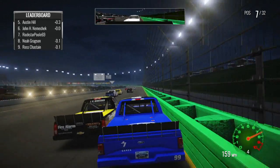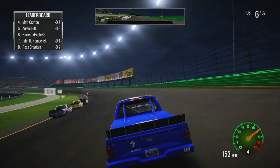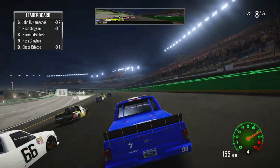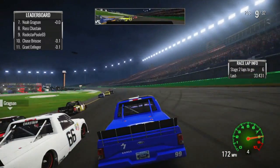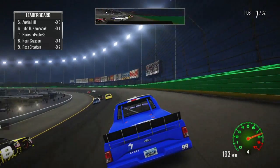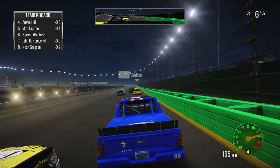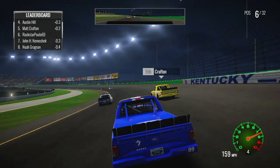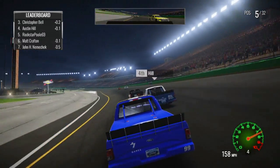Past John Hunter Nemechek, who's trying to put us in the wall. He probably did put us in the wall. Chastain's going to give us a shot. That Larson line's not working, Ian. We're three wide with Chastain and Gragson. Past home to Nemechek. We're now going to come up to Matt Crafton. It looks like Ben Rhodes is leading this race. Going to go underneath Crafton, that's fifth place. Austin Hill and Chris Bell in front of us.